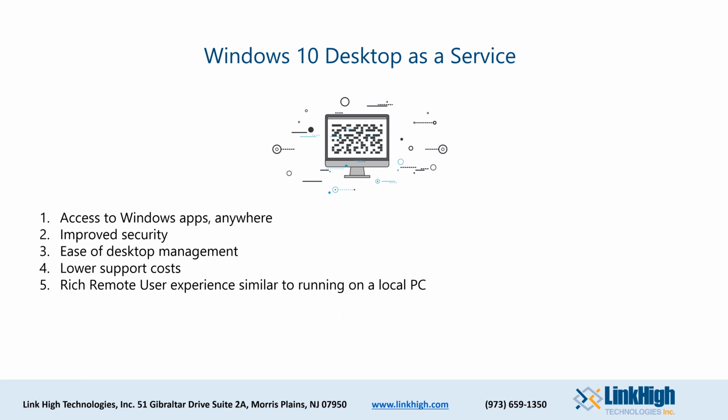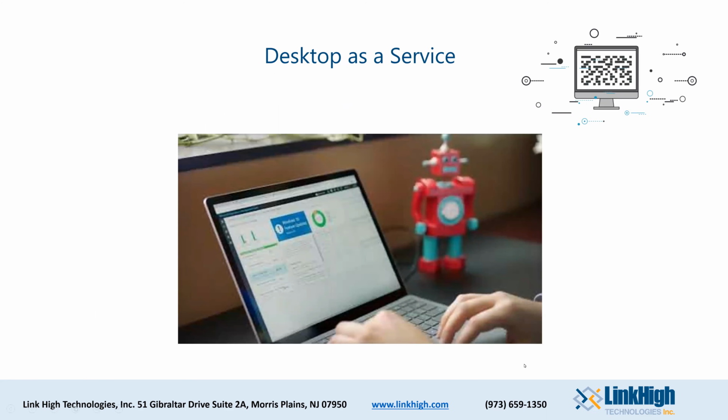You have access to Windows apps anywhere. You have improved security. Desktop management is much easier, faster, and lower cost. And it has the same rich remote user experience similar to running on a local PC. And I have a short 1-minute video. Let's see if I can run it.